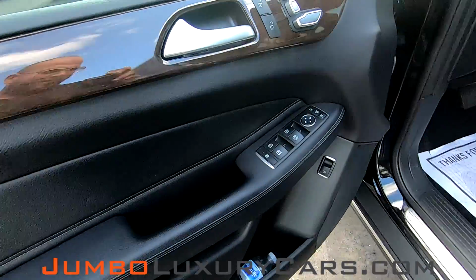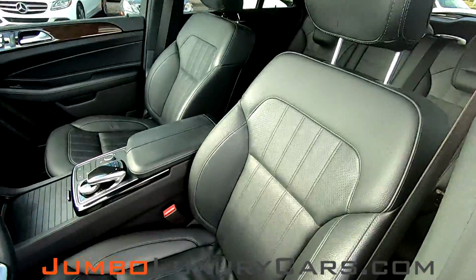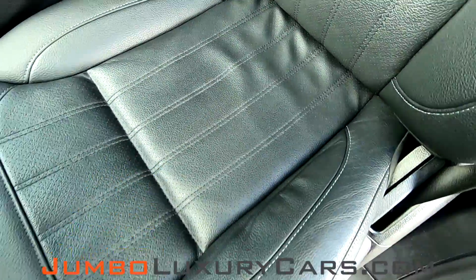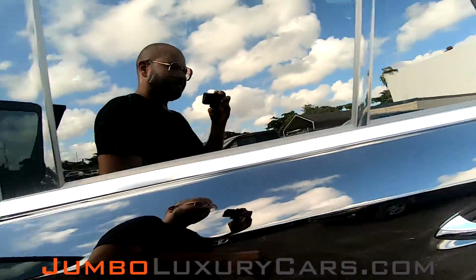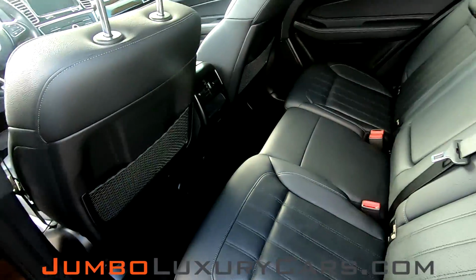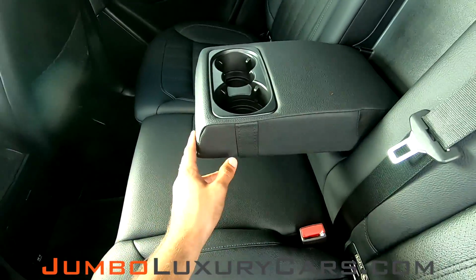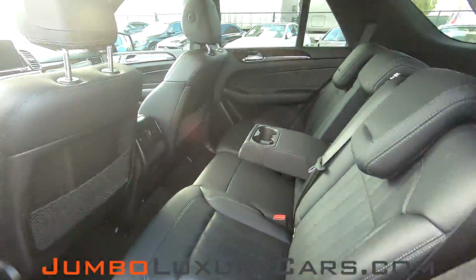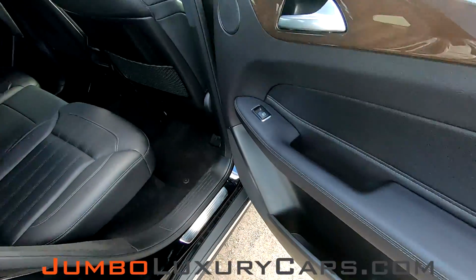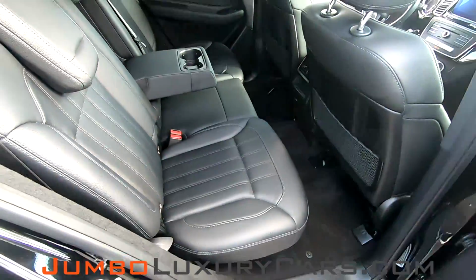Now we're gonna jump into the interior. All buttons here are in good condition. Driver's seat shows a little bit of crease here. Very light wear and tear. Back seats are in immaculate condition. You got your cup holders. Here's another angle of the back seats. Everything clean.